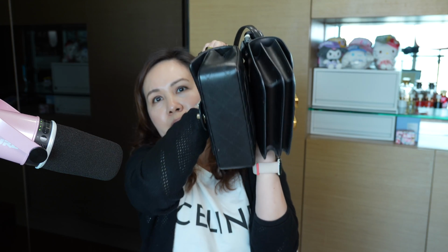So the width on both of these are quite wide, and bear in mind that this does stretch out with the use of time. So with it stretched out, I would say it's approximately 6 centimeters wide.